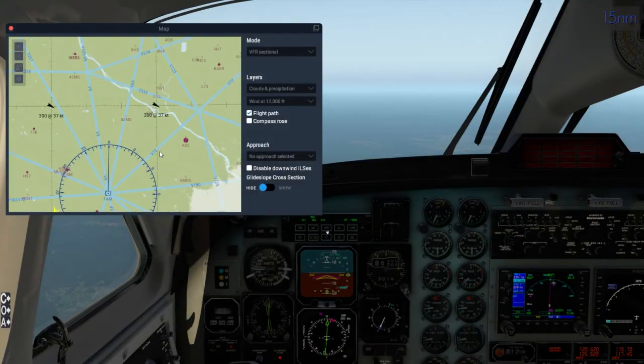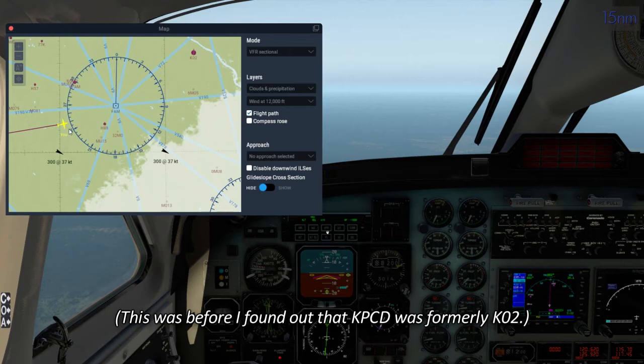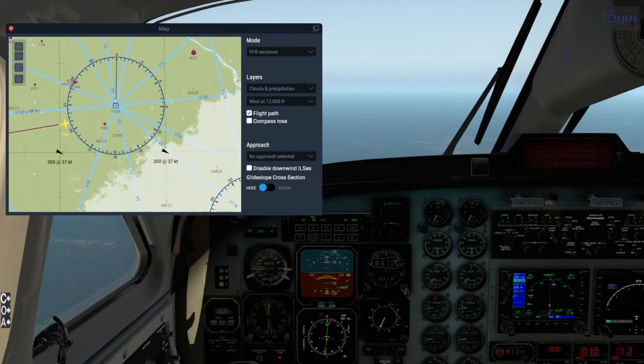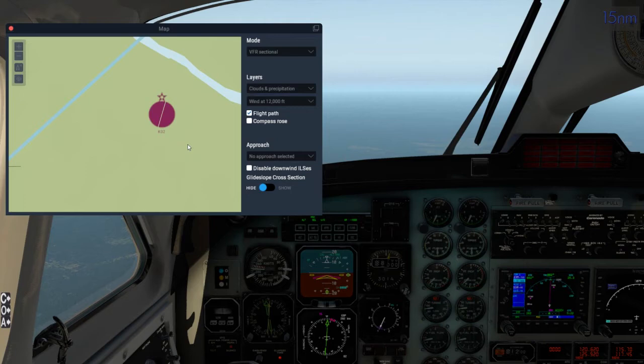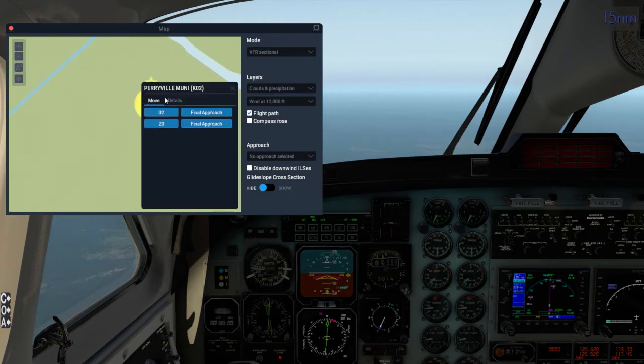So for some reason I cannot find our airport on the map, because I looked on the GPS. We're the same distance from the FAM VOR as the airport is on the other side. And here's KO2, which isn't our airport. Oh my gosh, it is. Wait a minute.